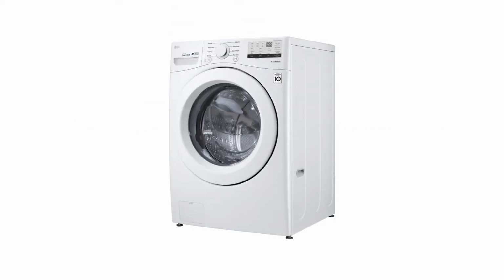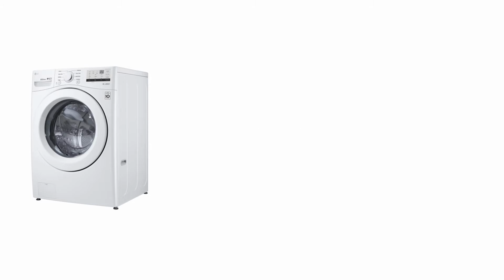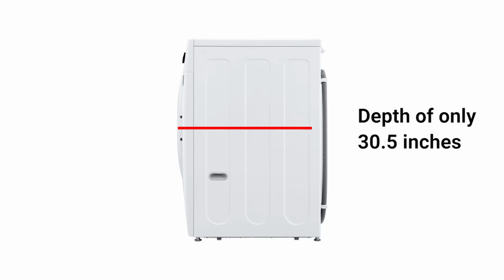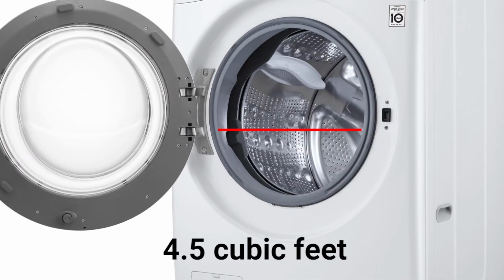As we said before, the WM3400 is LG's least expensive washing machine, selling between $699 to $849 depending on when you buy it. However, it does have 8 cycles and 6 options, so it is a fully loaded machine. Oddly enough, LG's best feature is its shallow depth. It's shallower by at least 1.5 inches with a depth of only 30.5. This is important especially for stacking laundry in tight spaces like closets. Yet its internal capacity is still large at 4.5 cubic feet.